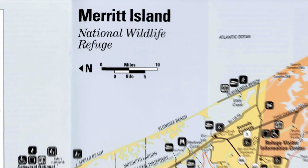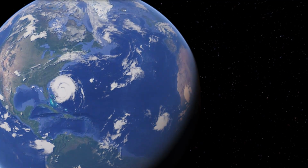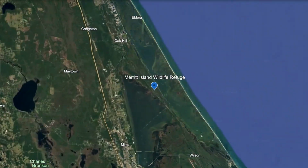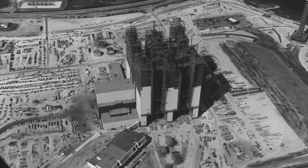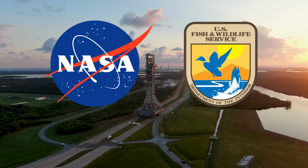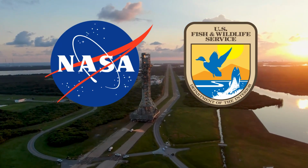Beacon 42 is part of the Merritt Island National Wildlife Refuge, a 140,000-acre protected area right next to the Kennedy Space Center. NASA purchased the land in 1962 and a year later partnered with the U.S. Fish and Wildlife Service to protect the habitats and wildlife here.